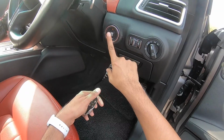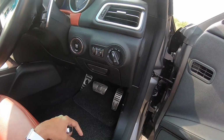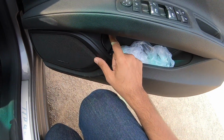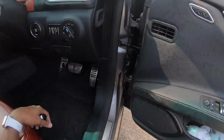Anyways, this is to turn on or off the vehicle. This is the engine start stop button, headlight leveler, and this happens to be the headlight control. It gets automatic headlights. Of course it gets automatic headlights. This button, which is hidden, is to open the boot of the vehicle. It gets a Harman Kardon audio system. There's space here to keep your stuff as well, the door pockets obviously.